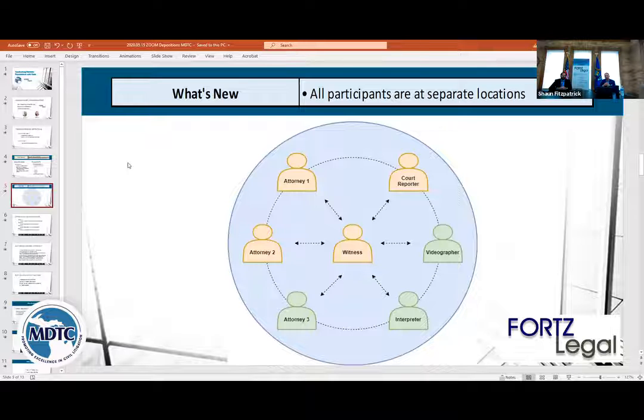a second example where you might have some additional attorneys involved, and then you could even have a videographer and perhaps an interpreter. And so the dotted lines represent the internet connection, and this is the new variable that is brought into this what's new question here of having all participants at separate locations: the internet. And this is why it's so imperative for us to be able to test with each participant and also to be able to identify who and how many participants there are prior to the job.